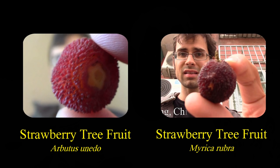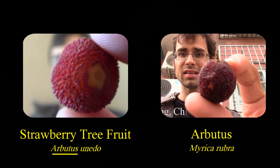However, because they share a common name with each other, the Myrica rubra is very often sold under the name Arbutus. It gets that name from the other fruit because they share a common name. People would search online, they'd see that name, they'd match it up, and then they'd put the wrong name on the other product. It's really confusing. This stuff makes me crazy because I am trying to put factual information online, but because of all this misinformation and mislabeling, it makes my job really, really hard to document fruit.